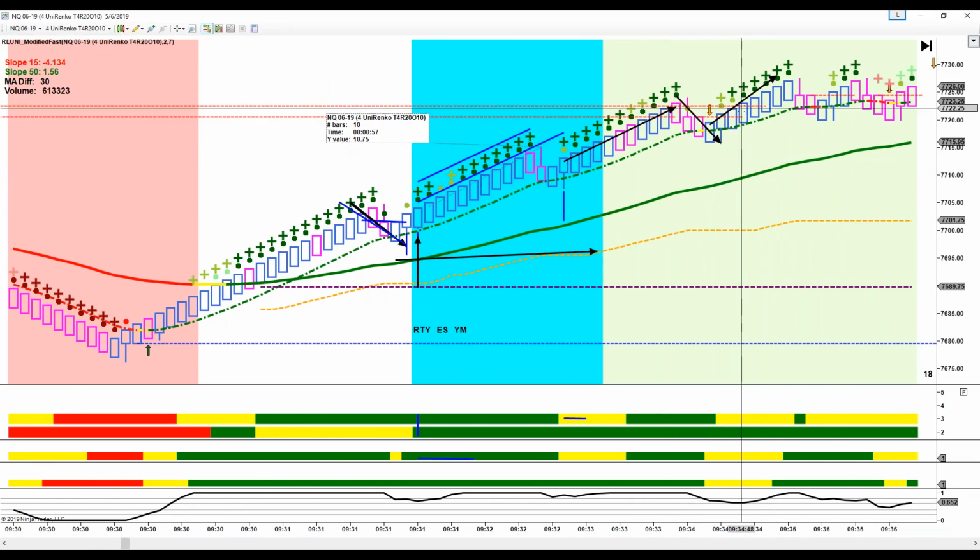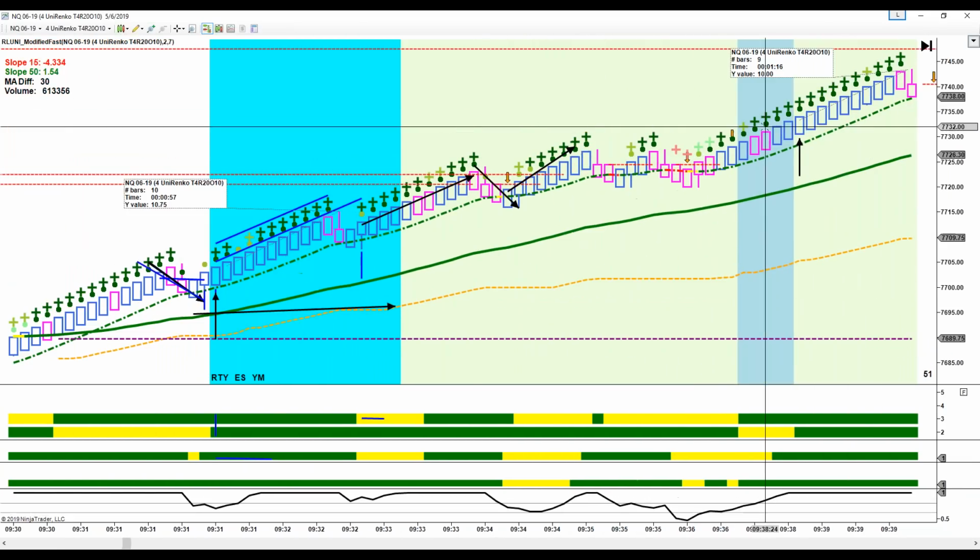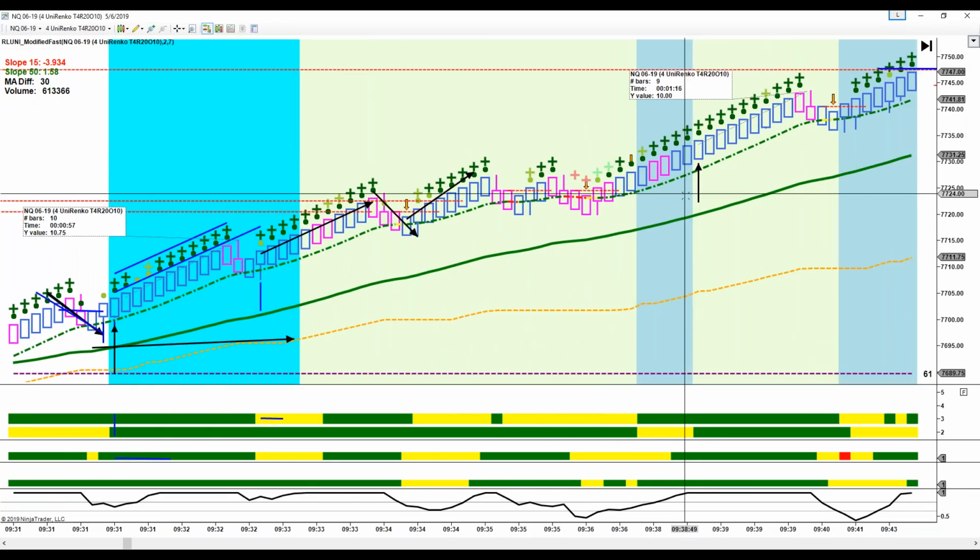And you can see this goes, we don't trade into pivots. And now we've just got a whole bunch of chop. And there's my second trade right here, which went for 10 points at 9:38.